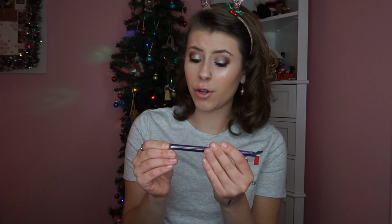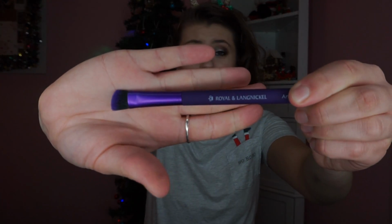The next thing is a brush by Royal and Langnickel, and it is an angle shader brush. And I do not have any brushes from this company, but it is purple, which is cool. And the bristles, they're very soft. Very, very soft.